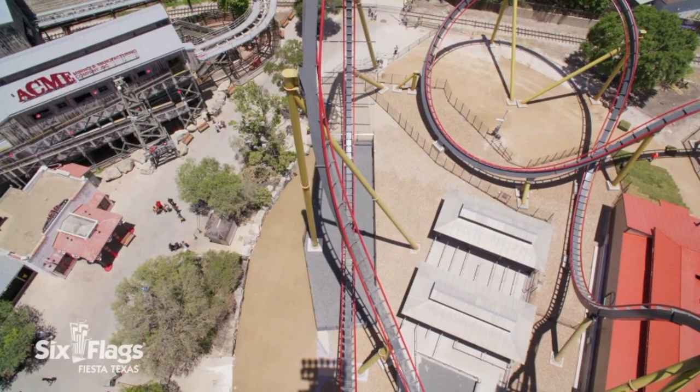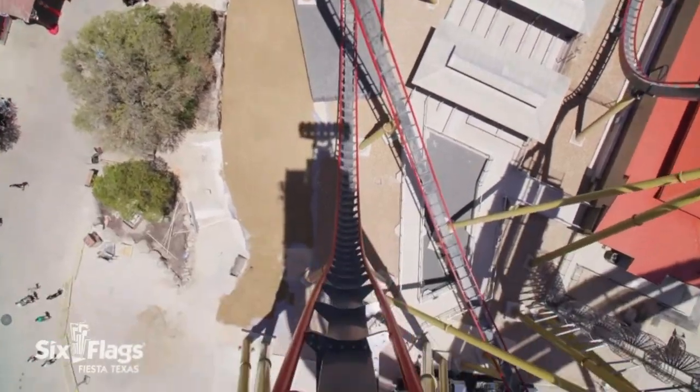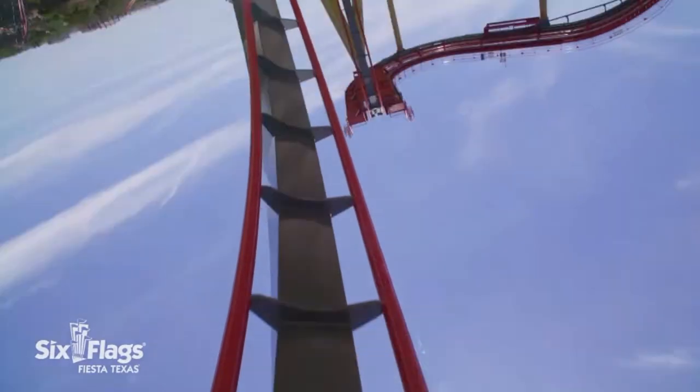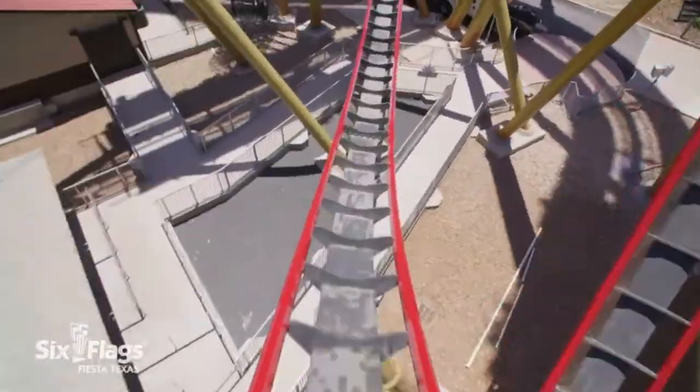As you go down that drop, scream as loud as you can. It's super fun. You're going to go down, gonna go up into the first inversion, which is an Immelmann. You go through it relatively quickly. You get a little bit of hang time, but it definitely is a little bit intense, and then you make it to the top, you kind of stall out for a bit.